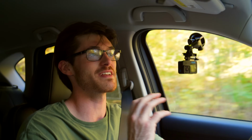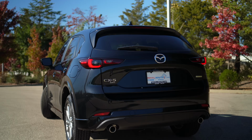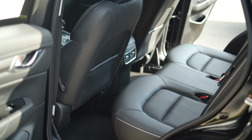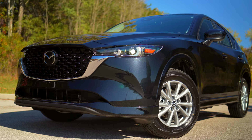This reminds me more of a 90s Japanese car than any other SUV on the market. Mazda's straightforward approach to a modern crossover has helped this age well. And while this does come with some limitations, if value is at the forefront of your mind, the base model CX-5 is one hell of an option.